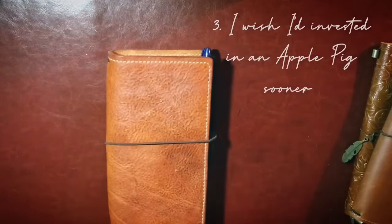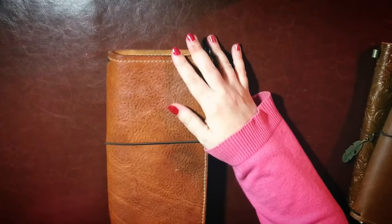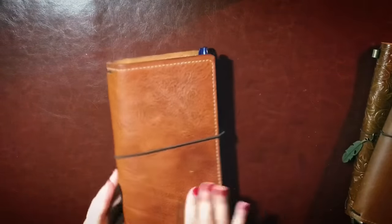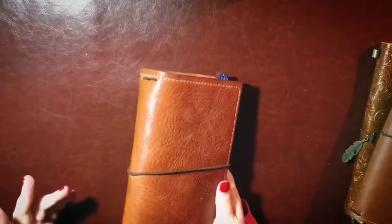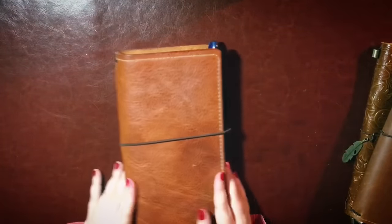All right, so I would have started with something like this. Number 3, if I had had the means and if he had had his shop back then, I would have started with an Apple Pig. I didn't get my first Apple Pig until like 2021, I think, maybe 2022. This glorious thing is from Etsy. So you go to Ting's Etsy shop called Apple Pig Leather Art.